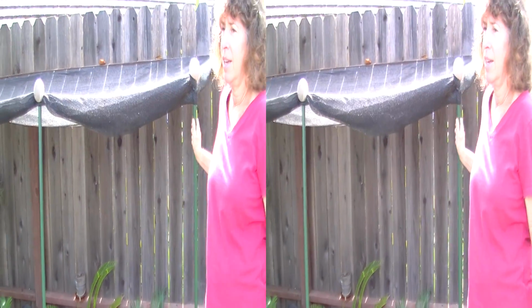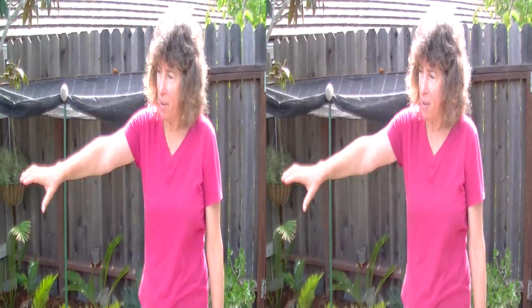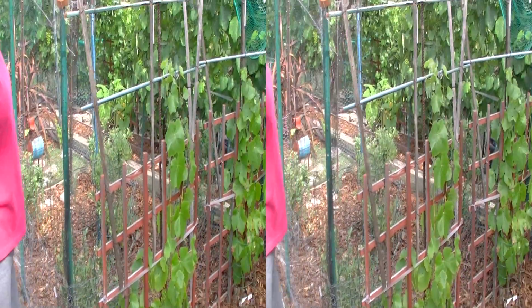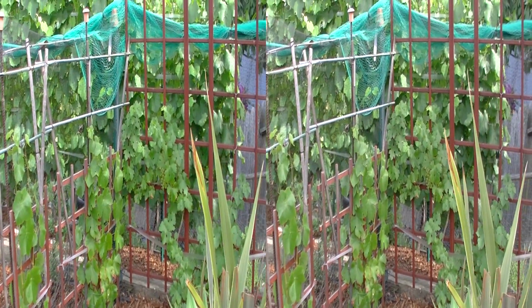Magnolia tree. And more baby grapevines. Pretty much anywhere I could have a vine up against something for support, I did it. These are Syrah. Not many grapes on them yet, still very young.